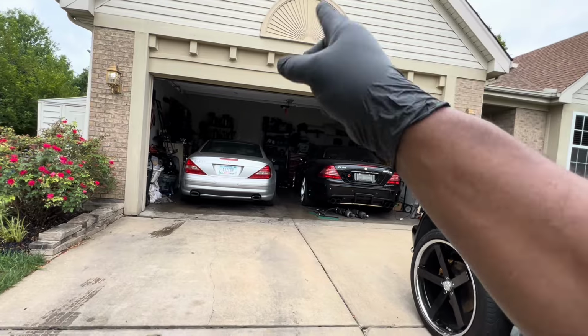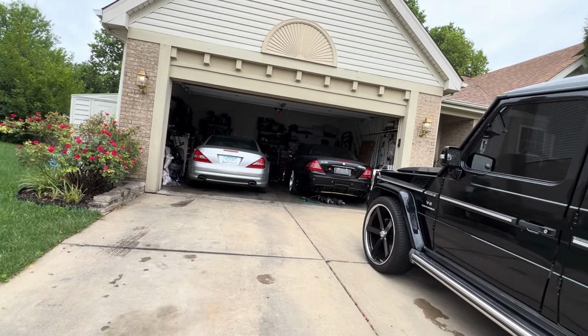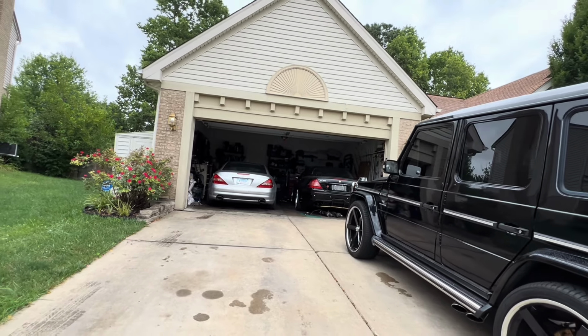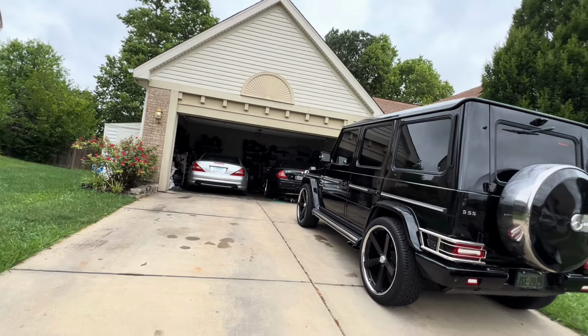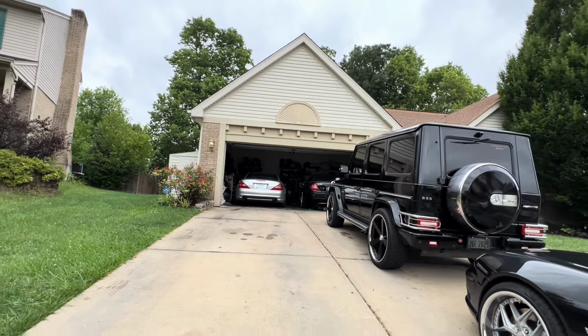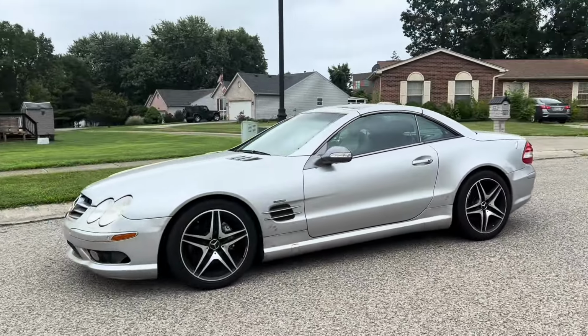More updates regarding what else needs to be done to this car to get it up and running, and my progress. All right. If I'm able to figure out the transmission for him, cool. If not, it's going to be shipped right back to Maryland with the transmission in the current state that it's in. But if I can help him out, I will. We'll see. We'll see.